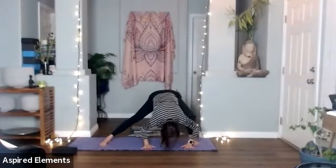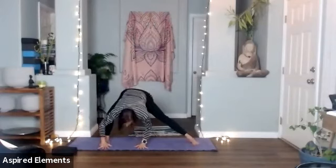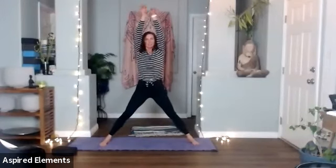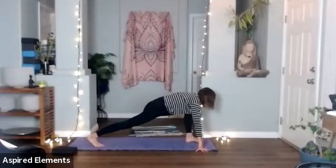So we're going to do that one more time. Come up, reach, drop to the left, and lift. Good, and now we're dropping to the right. We're going to hold it here. And then turn and rotate to the side.